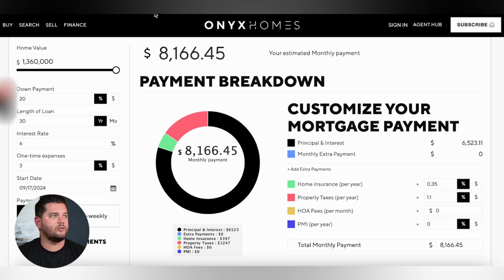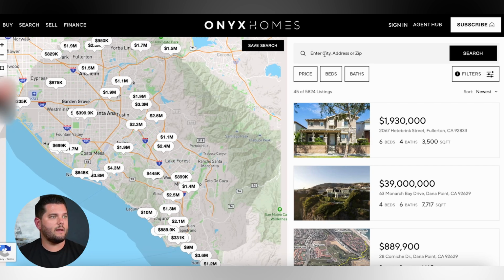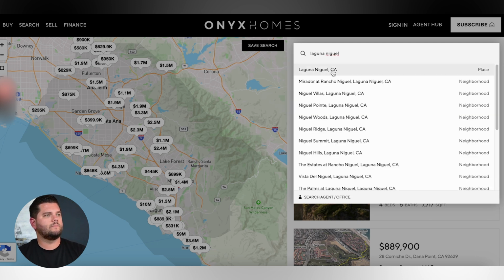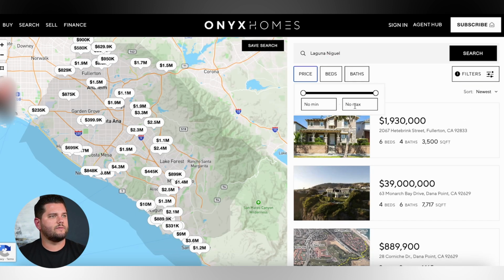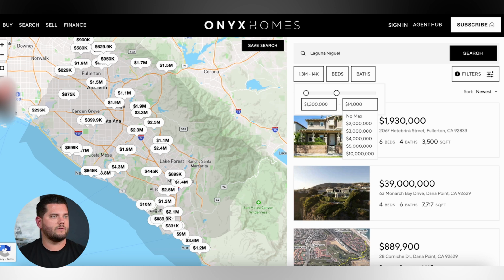I'm going to head over to our search page here, and I'm just going to go to Laguna Niguel. And I'm going to go ahead and filter for price. We're looking for, let's say, $1.32 million to $1.45 million.